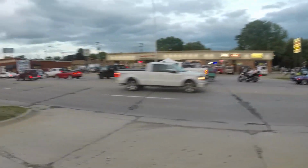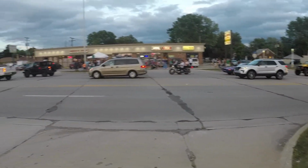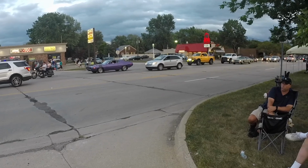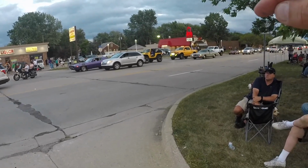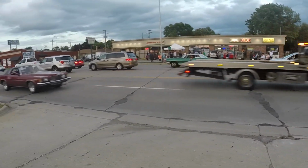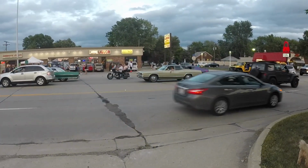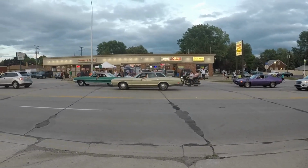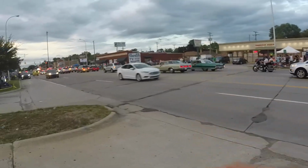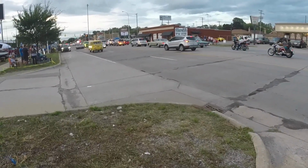So this is the first time down to Harper to see the cars. That looks like a clean 71 Ford. Those cars were rust buckets, so to see one that clean, that 71 Ford, look at how clean that thing is. Those were rust buckets.